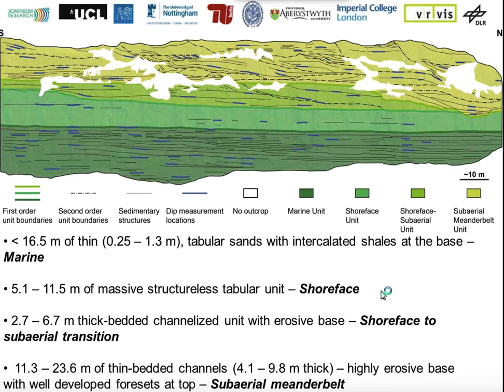We also have four sets that are dipping from left to right. And these give us an idea of how point bars within the river are migrating, and therefore flow is theoretically perpendicular to this. So in this case, into the page, but as it's a 2D view, that's not necessarily the case.